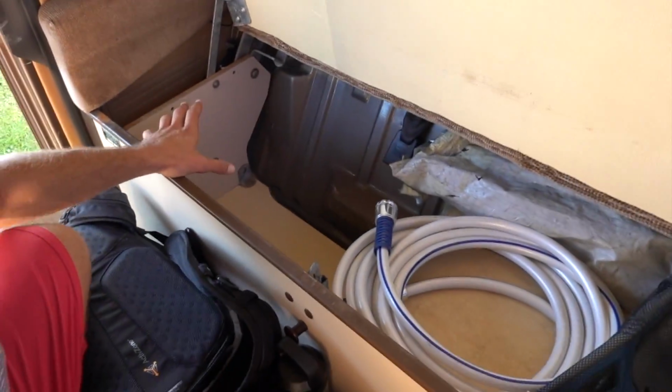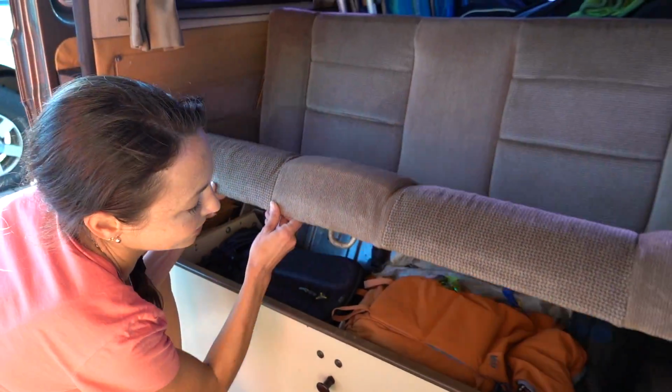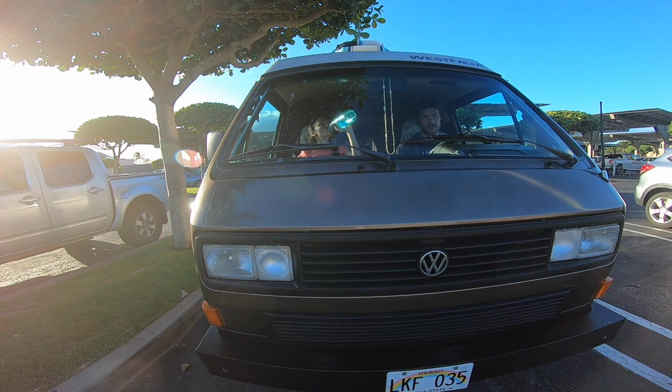I'm gonna try to get our bags squeezed into this seat. We just need some livable space in here. This is such a different setup than we're used to. Wow, what do you think? Very nice. You're sweating. I am sweating like a pig. We gotta go jump in that ocean.